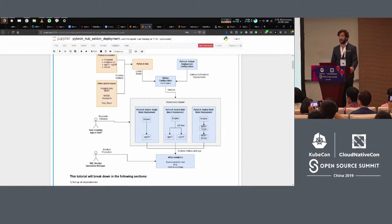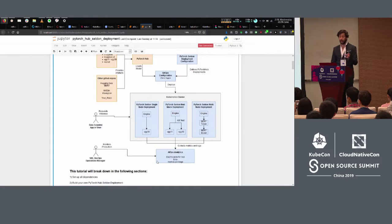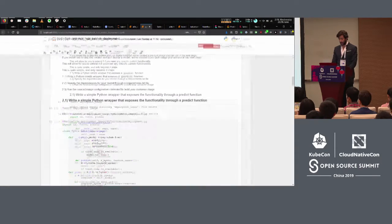The ultimate objective is to separate concerns, right? Your data scientist is able to use the models. Your SRE, DevOps person is able to manage them and monitor them, right? That's the main thing, how to abstract, distribute and separate concerns. So let's actually zoom in.